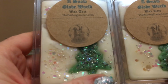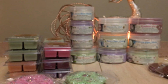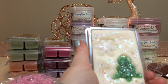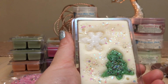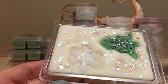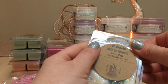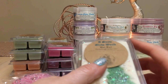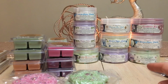A Snow Globe's World. I know, again, this is a polarizing scent. Some people love it. Some people don't like it. Again, for me, it borderlines cookie, mint, yum. It does well in my home. I melted a full clam of this just around Christmas time this past Christmas. I love it. Of course, I got it in wax, and I've got it in the soap, and I got it in the scrub. So you know I like it.